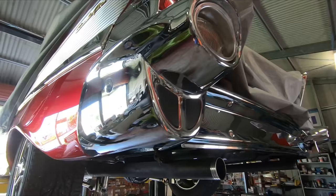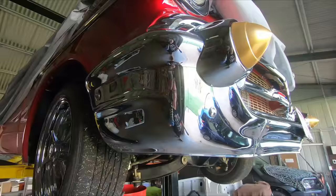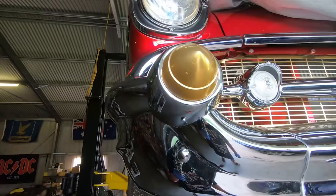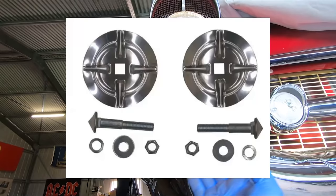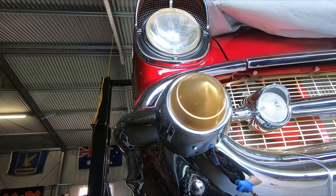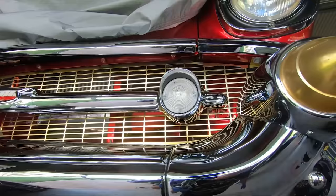The bumpers on the car are all reproduction stuff out of the States. And here's something you don't see on the Tri-5s too often, are these bullets that are colored in gold. Originally, the Tri-5s had just a simple blank-off plate there. Then as an option, you could get a rubber bullet, a black rubber bullet. But because this is a Bel Air model, which has got all the gold flashing and the gold accents, I like these gold bullets, which are just pretty cool. It sort of offsets the whole thing.